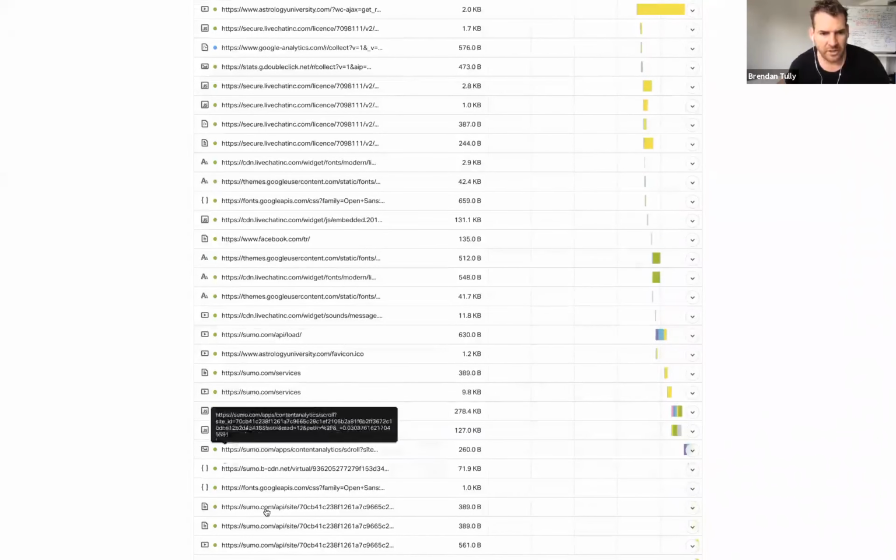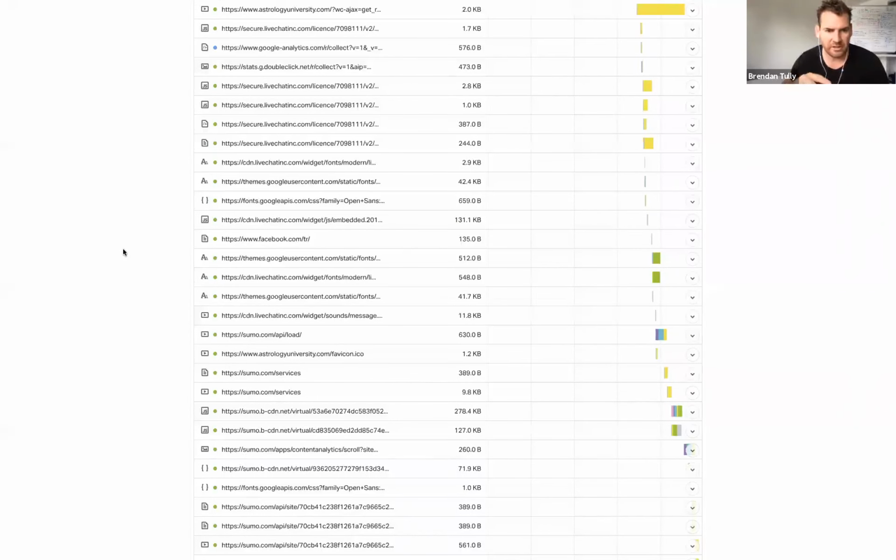So I'd say the to-do list would be: look at Cloudflare, and sort out the page caching, making sure that's working. If there's a plugin installed already and it doesn't look like it's working, it's probably not working. And turn off anything in Sumo that's not actively being used.